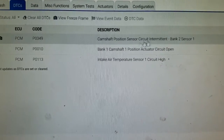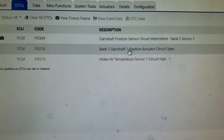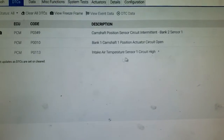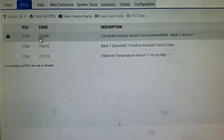Although you should, a lot of people go ahead and replace the cam sensor anyway. That's likely what I'm going to do. But this one was set manually. We unplugged it, so I know that was set. In fact, it is stored. And this was set manually. It was stored. They are both plugged up now because we removed the air cleaner. Okay, so cam phaser is actually responsible for this.